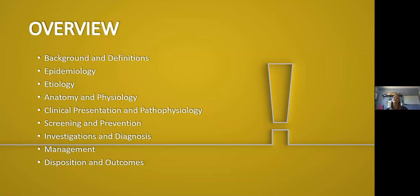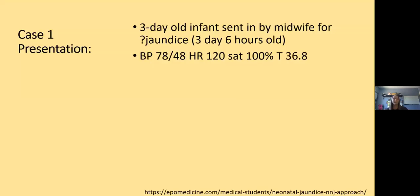Now, throughout the presentation, I'll be referring back to two cases to highlight some of the salient points. The first case is a three-day-old infant, a little girl, sent in by midwife for concerns of query jaundice. The infant's 3 days old, with the vitals on screen there.